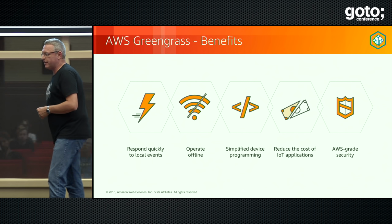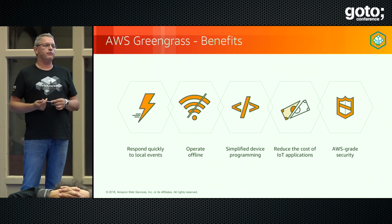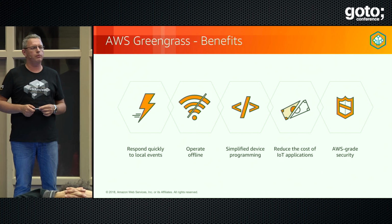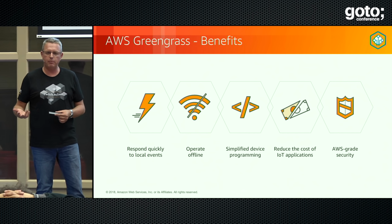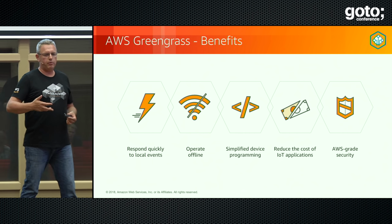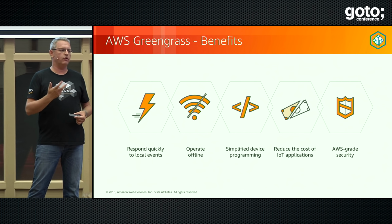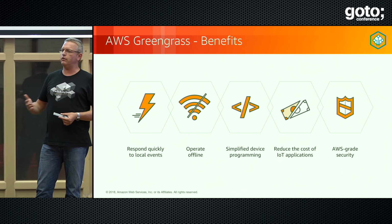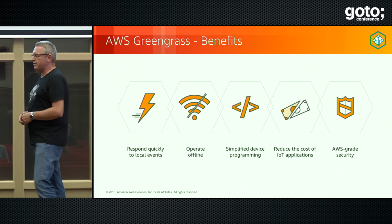It simplifies your device programming. Because we're using Lambda, it makes the life of developers much easier. And if you had the pleasure to develop for IoT devices in the past, for embedded devices in the past, it's not that simple, and you need special expertise. And today, companies can take the same people that are developing their web application and ask them to develop logic for their IoT devices, because it's the same language. We're allowing people to develop today in Python, in Java, in Node.js on their edge devices, and that makes the development much simpler.